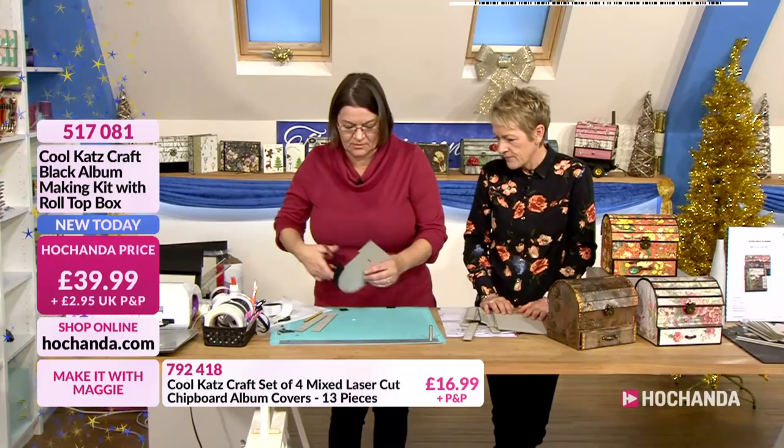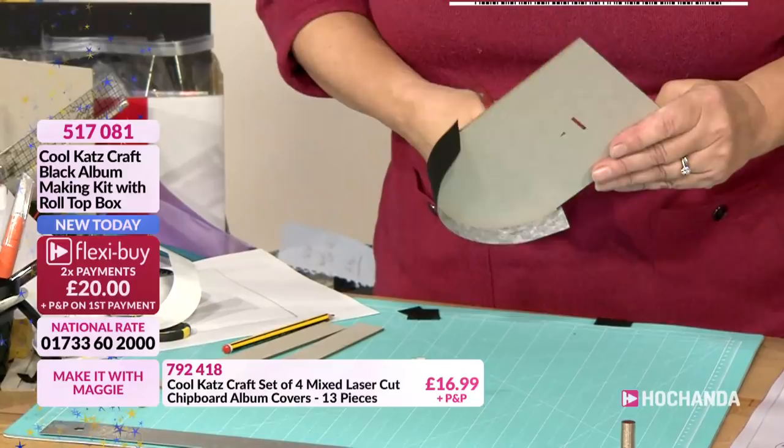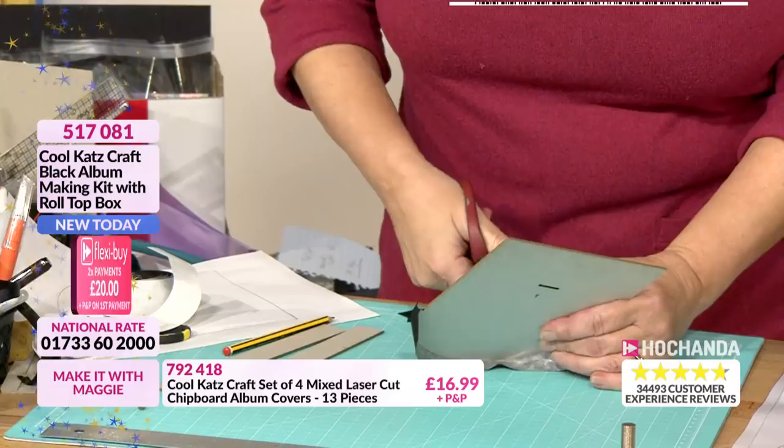Trim it down. I love this binding. It's brilliant, isn't it? I'll tell you, this is amazing tape. And it's produced in the UK. It's from a British company. So we're trying very hard to be as eco-friendly as we can. The grey board is 100% post-consumer waste.